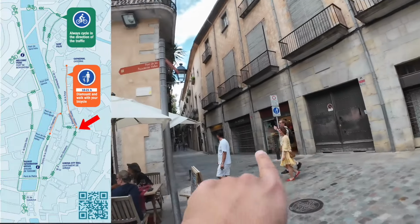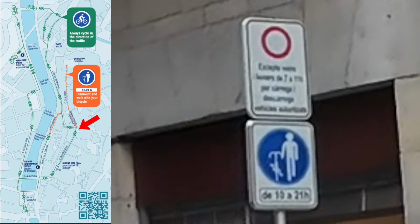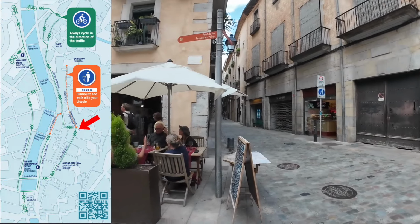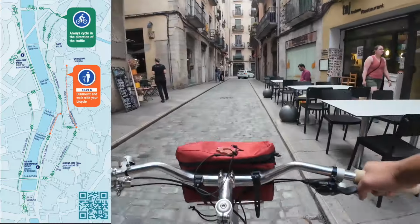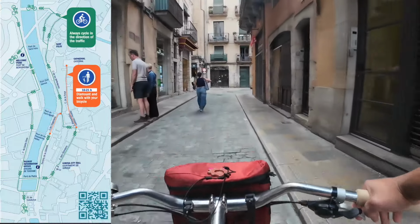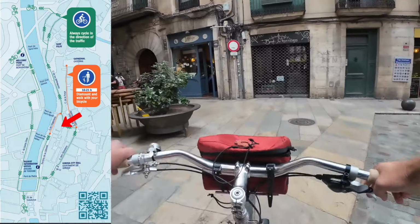So on this street, there's lots of cool eateries, but you're actually not allowed to bike there between 10 and 9 p.m. There's a sign over there that tells you that you have to walk. So if you want to keep heading north, you have to go down this street. So we'll do that. Gonna pull over real quick.